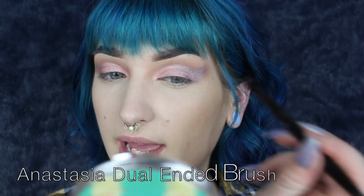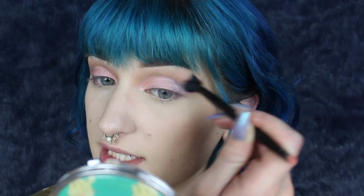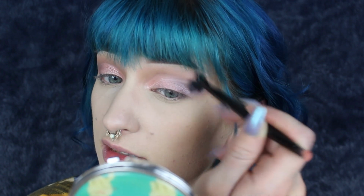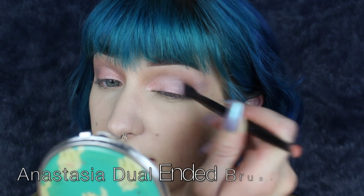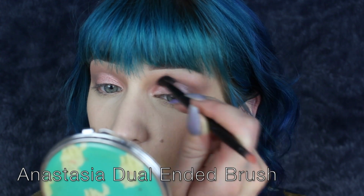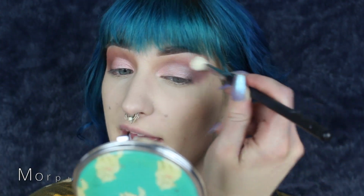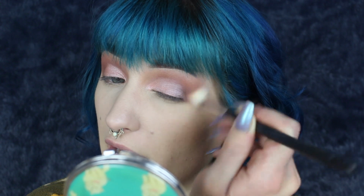I don't like the way this is looking just because of my mistake from earlier, so I'm just gonna blend this out, and it's just gonna look more like a half cut crease. I'm gonna dip into this rusty brown again and just start working this through the outer corner. I'm gonna use my Morphe M433, just a totally clean blending brush, and work this through. You know how it goes.